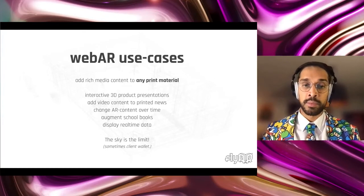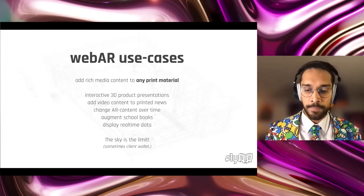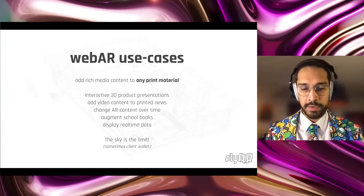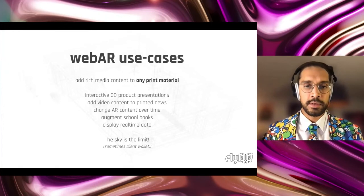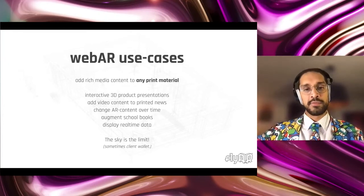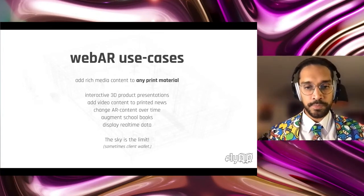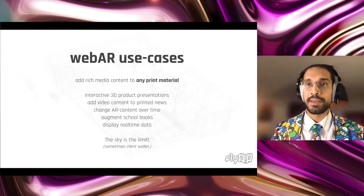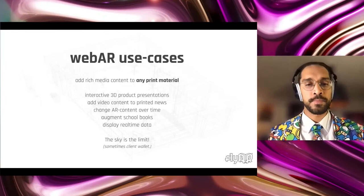And a big thing would be education, augmenting school books with, let's say, 3D molecules or the water cycle, or whatever can be created as content. We can also fetch real-time data. There are a few ways to do that too, like getting real-time data from a server and maybe visualizing it as 3D interactive AR infographics. And basically anything is possible. The sky's the limit. And I feel that the best ideas and best use cases are still waiting to be found.